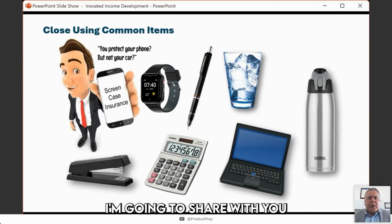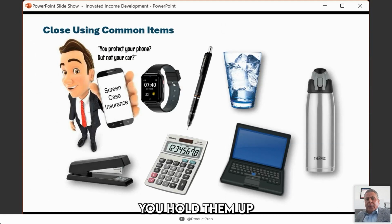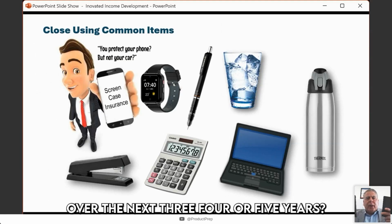I'm going to share with you the calculator close. A stapler. You simply take a stapler and a cell phone. You hold them up and you look at the customer and go, Mr. Jones, this is a combustion engine. This is what drives your car. Think about it. What's most likely to break over the next 3, 4, 5 years?